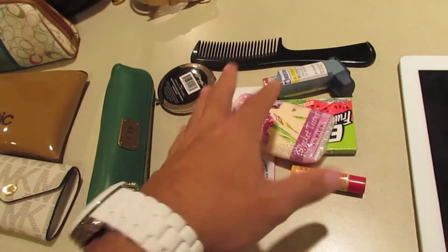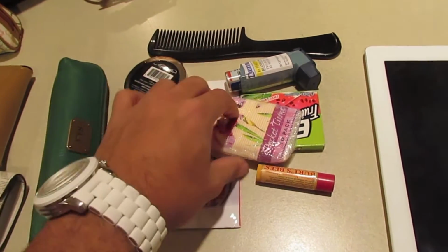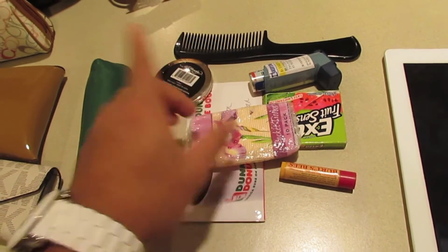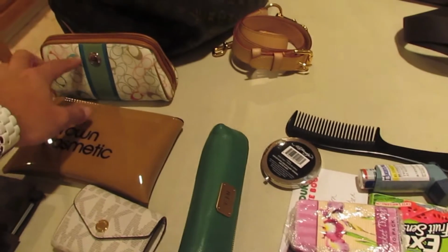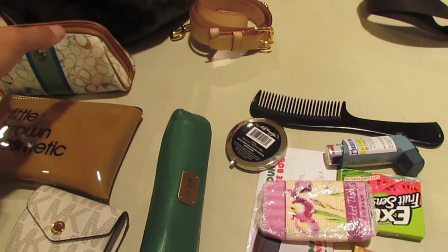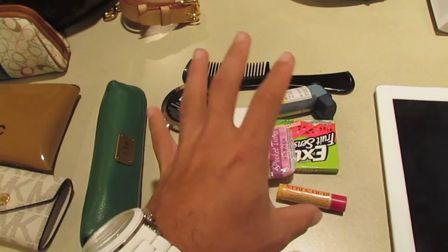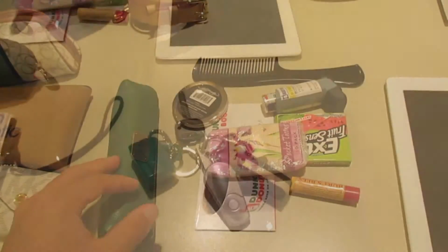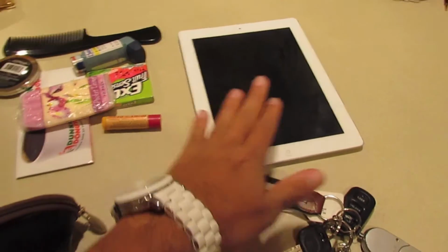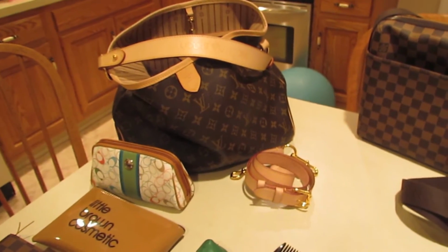These are just things that I put in the zip pouch of all my bags. I don't know why. They're just essentials that I must have in my bag and that I always put in the zip pouch rather than throwing them in this cosmetic bag. They're the must-haves, so I can narrow down when I use a smaller bag. And the last two things are just my keys and my iPad, so I will have to fit all of this stuff in my Louis, so let's get started.